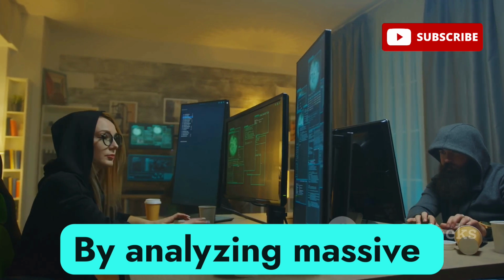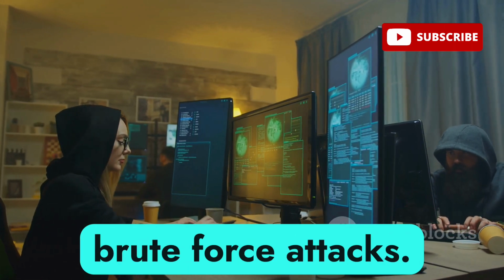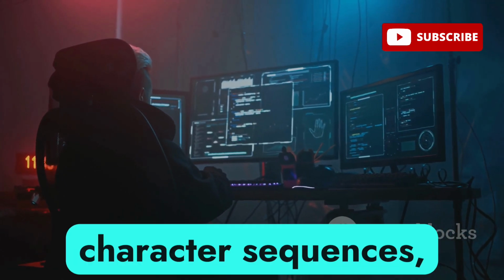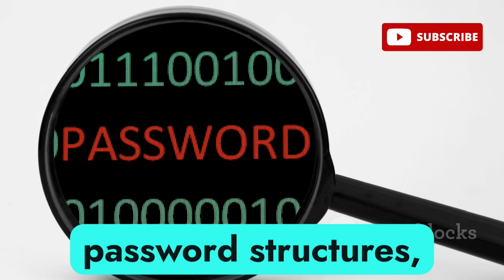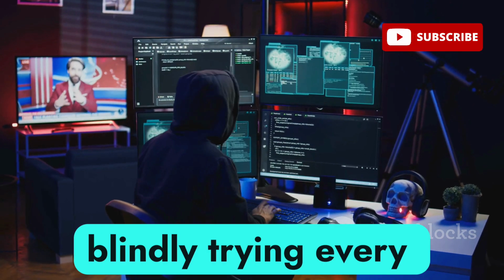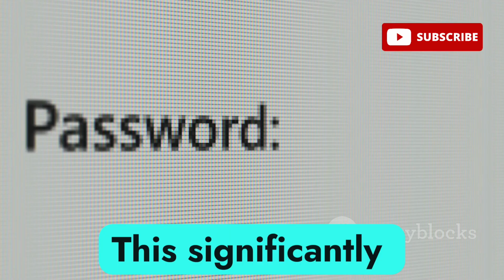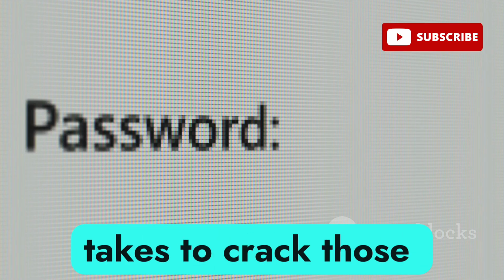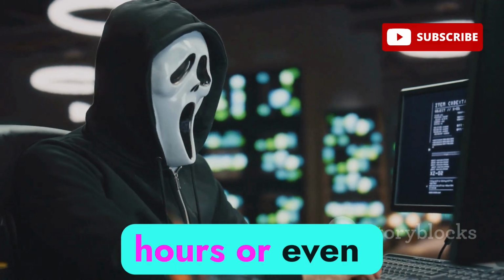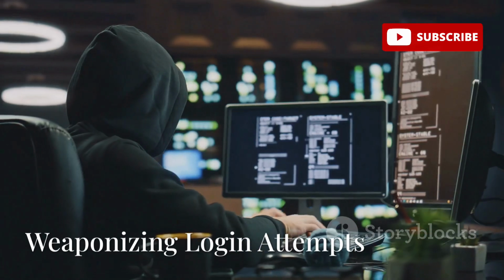By analyzing massive datasets of leaked passwords, AI can actually optimize HashCat's brute force attacks. It's like giving HashCat a sixth sense. It can start predicting the most common character sequences, the most likely password structures, and use that information to prioritize its guesses. So, instead of just blindly trying every combination, it's working smarter, not harder. This significantly reduces the time it takes to crack those passwords. We're talking about turning days, weeks, even months of cracking time into hours or even minutes. That's the power of AI, and trust me, it's a game changer in the wrong hands.